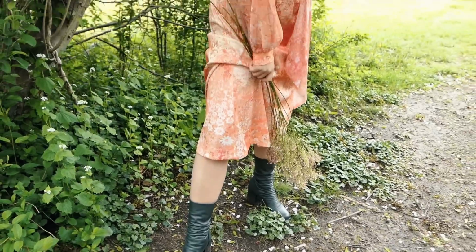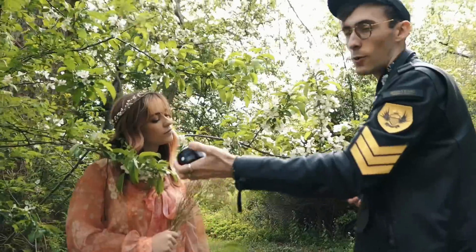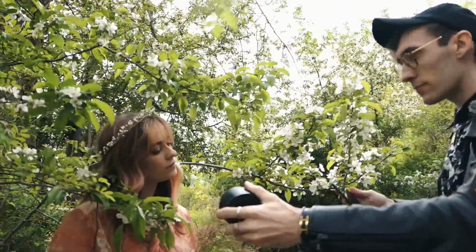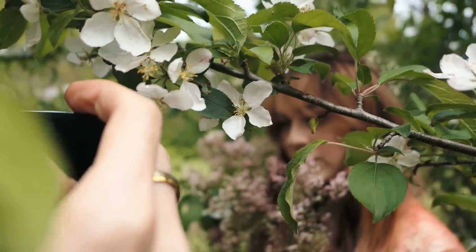So Kaylee changed into her next outfit and we're at the next location. Because Kaylee's going inside of here, the light on her face is kind of patchy, so this will even it out. So we're holding the light on this side. Ooh, that looks really nice.